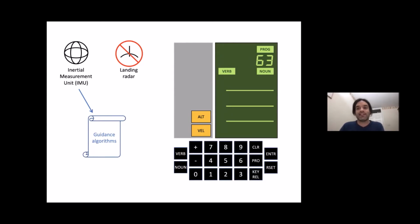And of course, nothing says accelerated flight like having a massive rocket engine lit up in front of you. So that the altitude and velocity lights are illuminated, the computer is saying, I don't know exactly how high I am, and I don't know exactly how fast I'm going, because the only data I've got is from the IMU.